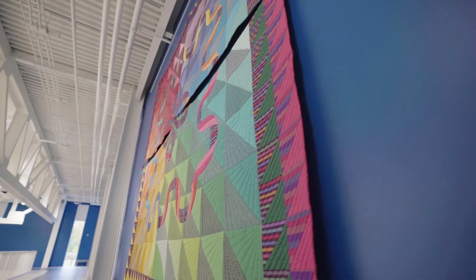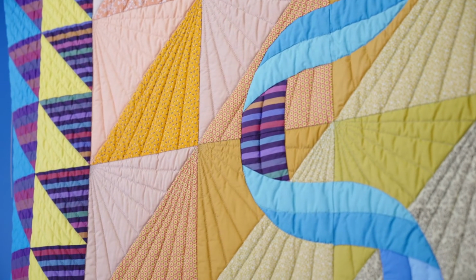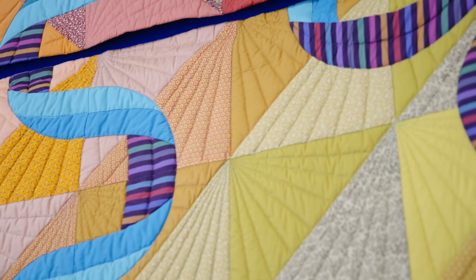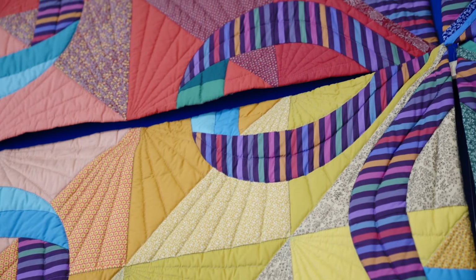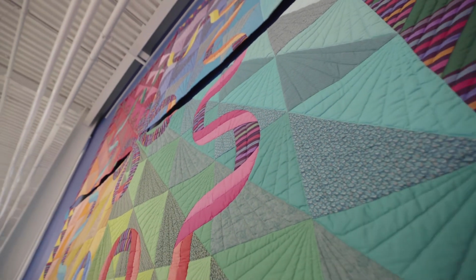One tradition is to mark an on-purpose mistake in your quilt. Pioneer quilters believed that to create anything perfect would be an affront to God. So many quilters would purposely make a mistake in their quilts. This commission is no exception, but you'll have to find the mistake for yourself. And it's not that easy, so we encourage you to come and take a look.